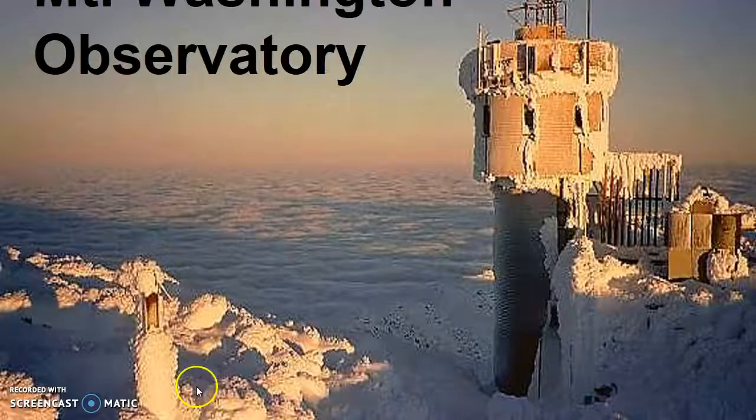One of the things they get there is a lot of what's called rime ice, which is basically ice forming directly from clouds. And it builds up into thick layers onto the building, the weather instruments, and basically every exposed surface on the mountaintop. This is the top of the mountain, and the observatory is here. In the background, it might be kind of hard to tell, but those are actually clouds, and the mountain's above the clouds, and we're looking at the cloud tops from above.